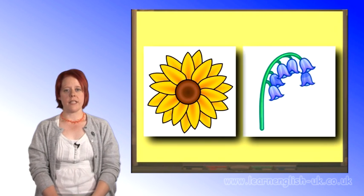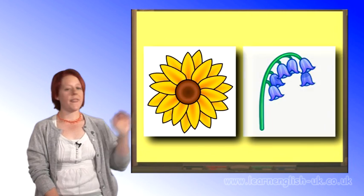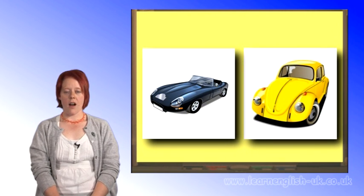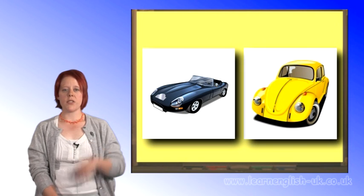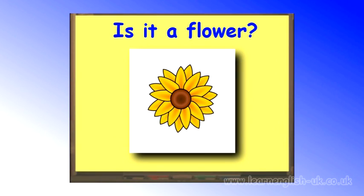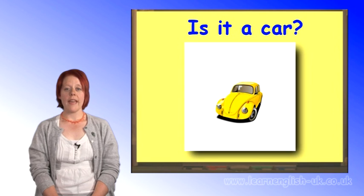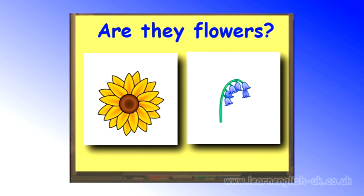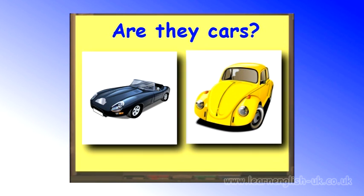This is a flower. This is a car. Carry on listening to the questions and answers. Bella, is it a flower? Yes, it is. Zoe, is it a car? Yes, it is. Are they flowers? Yes, they are. Are they cars? Yes, they are.